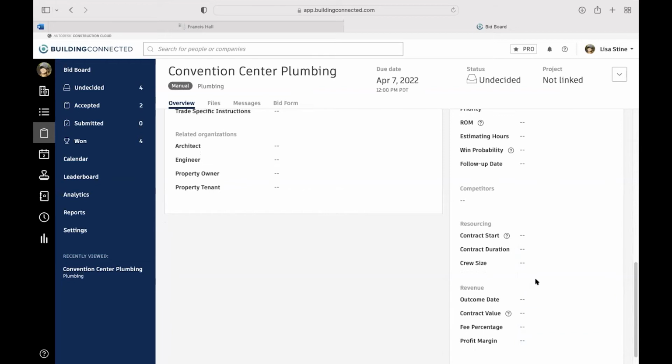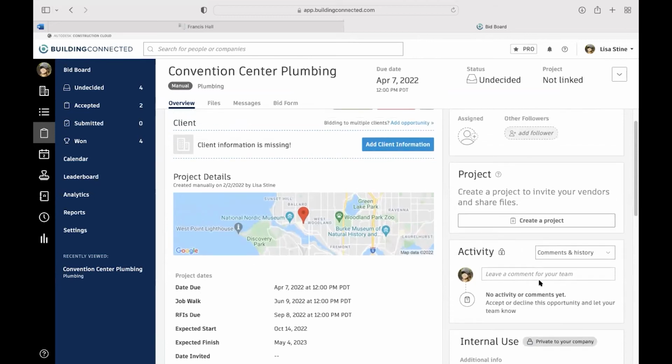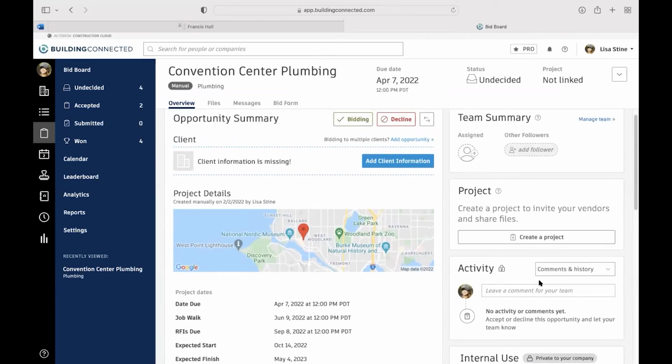So just important stuff to be able to track. Also just great for your own company to be aware of those things, right? The next thing that we would want to do is assign somebody from our team to this opportunity, right? So that they are responsible for it. And this is so it doesn't just fall between the cracks and we forget about it and we lose out on a really great opportunity.